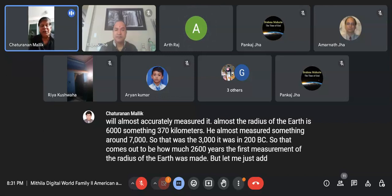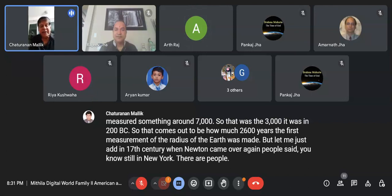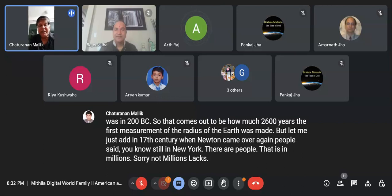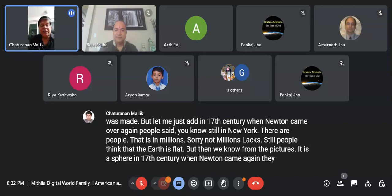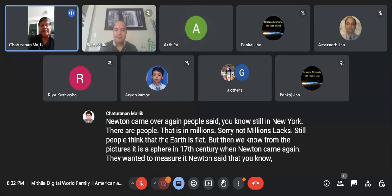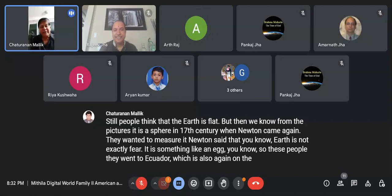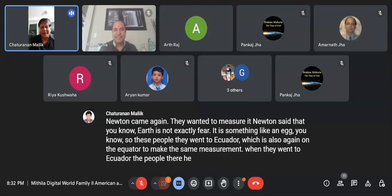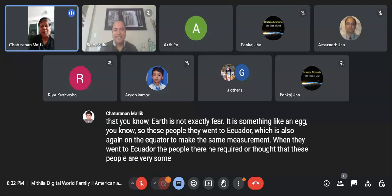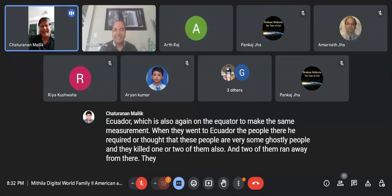But let me just add, in the 17th century when Newton came, again people wanted to measure it. Still in New York there are people, not millions, sorry, lakhs, who still think that the Earth is flat. But then we know from the pictures it is a sphere. Newton said that the Earth is not exactly a sphere, it is something like an egg. So these people went to Ecuador, which is also on the equator, to make the same measurement. When they went to Ecuador, the people there thought that these were some ghostly people, and they killed one or two of them. And two of them ran away from there. They couldn't measure it.